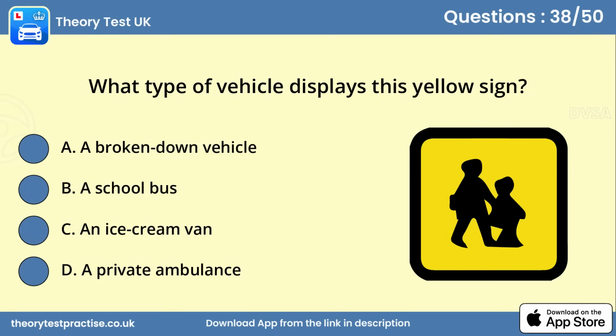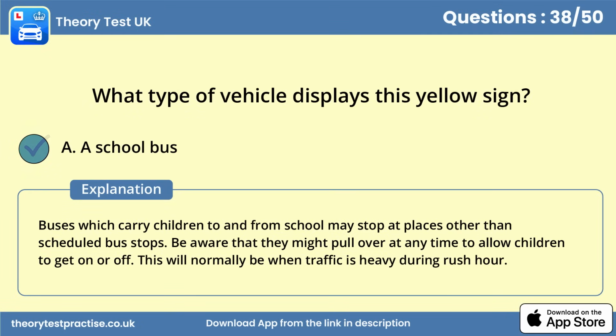Question 38. What type of vehicle displays this yellow sign? B. A school bus. Buses which carry children to and from school may stop at places other than scheduled bus stops. Be aware that they might pull over at any time to allow children to get on or off. This will normally be when traffic is heavy during rush hour.